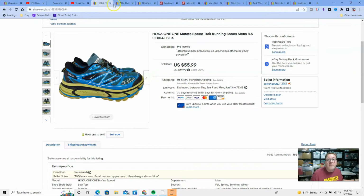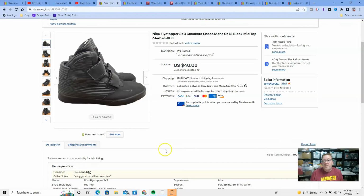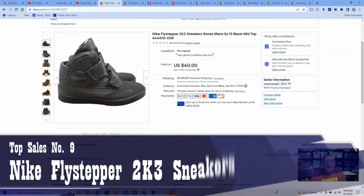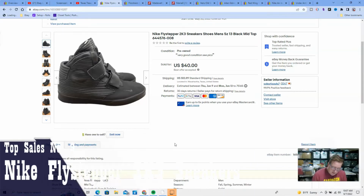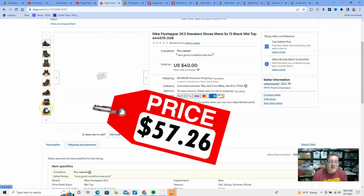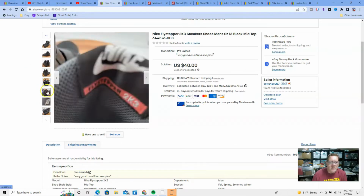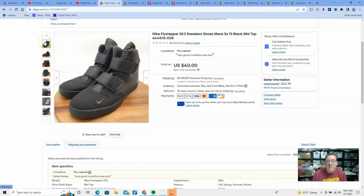All right, so next up at number 9, we have an eBay sale. Here we have a pair of Nike Flystepper 2K3 sneakers, men's size 13, black mid-tops. These sold with shipping and handling for $57.26. Sold really quickly, I believe, within a week, probably a couple days. These are in really good condition. Lots of tread left, really good condition. And that was a nice little pickup.